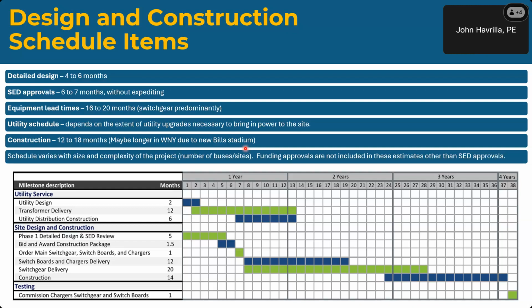So we have to be aware of what's going on around the school district because we're all competing for the same resources. And I would add that schedules vary with the size and complexity of the project, number of buses, number of sites involved, and funding approvals are not included in these estimates other than SED approvals.